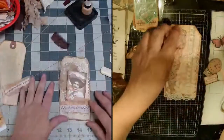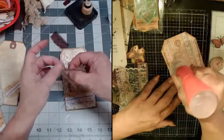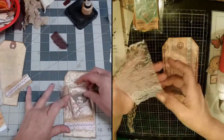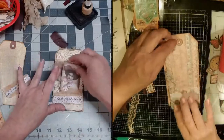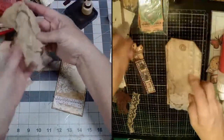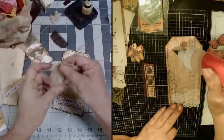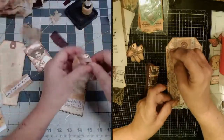All right, I'm gonna lay this lace down. I should have filled up this FabriTac. Seriously, it gets on my nerves waiting for FabriTac to come down the nozzle. I'm an impatient crafter. Okay. I don't like it. Okay, I'm gonna have my lace hanging down here, so it's almost got a skirt. See? And then I'm gonna put some glue here. I'm gonna lay down some of this stuff I got from you. So I got lace on lace.